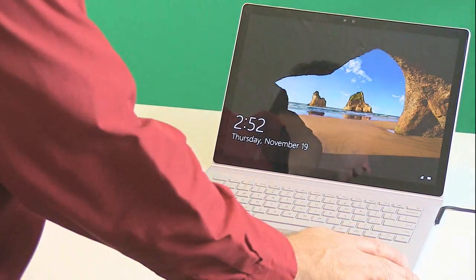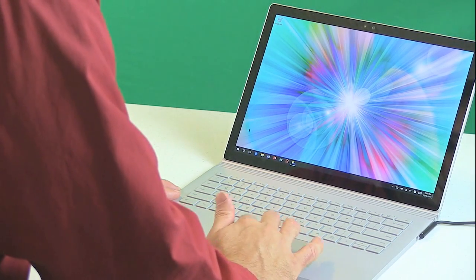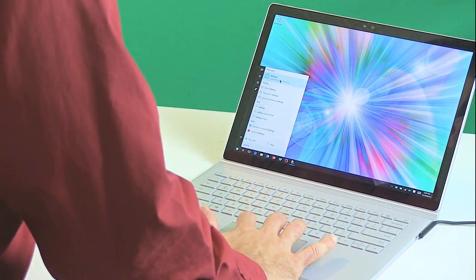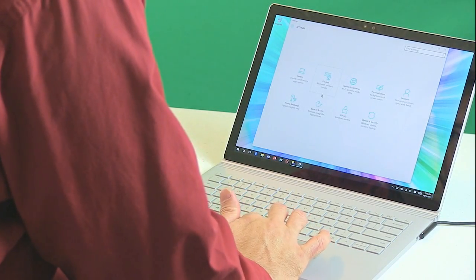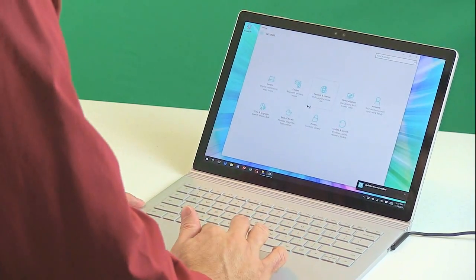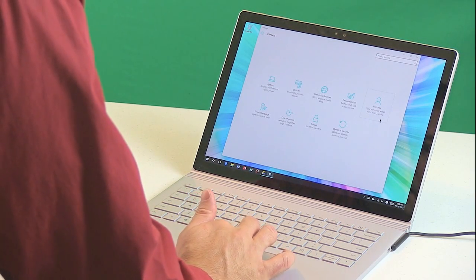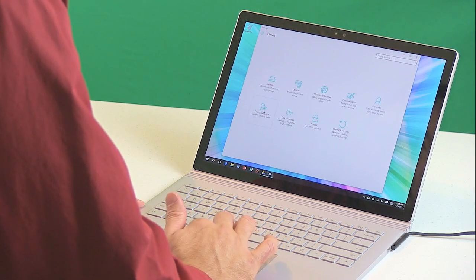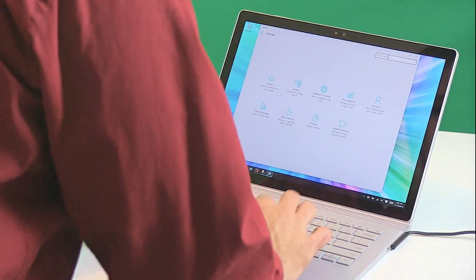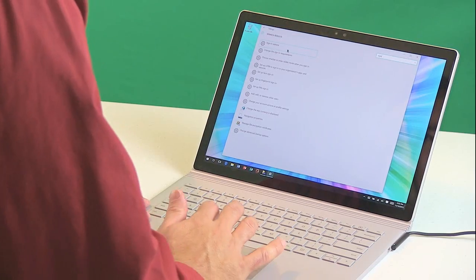Matter of fact, let me go ahead and show you something before we... Okay, so we're going to go ahead and go to Settings. You can just type that right in on the Start menu. Updates were installed, and that's a very good thing. Network and internet, devices, Bluetooth, systems. Trying to figure out, okay, let's find Hello. Sign-in options. There we go. We can just type in the search and find it.